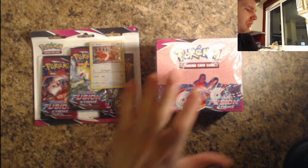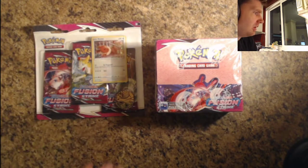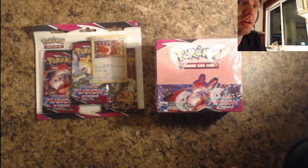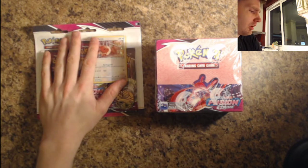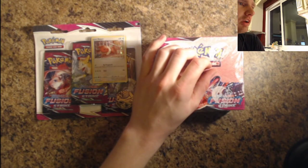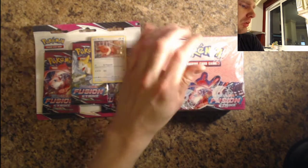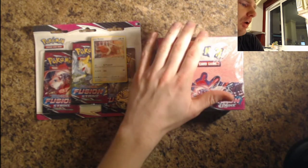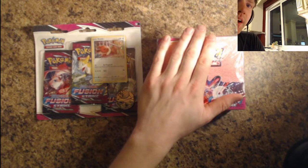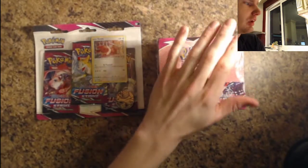Anyway, you can see here we're opening some Fusion Strike. Got this blister today at Target. I'm having some good luck today. I'm feeling lucky. This is a booster box I got at Leonhart's 90s pop-up shop. Troll and Toad had a booth set up. They were selling these at cost, so this is actually $80, which is awesome. Had to pick one up. So really excited about that.